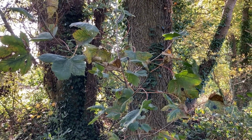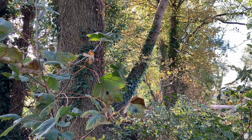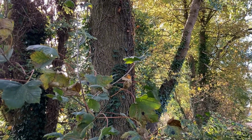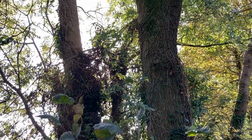We've just stepped a little bit off the road, and the species mix of trees down here has changed a bit. So in places with big old oaks, there's a lot of big old ash trees.